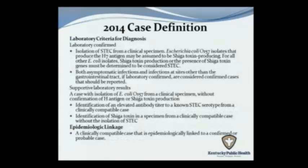Okay, when we're looking at the case definition, laboratory criteria that's necessary for confirmation is isolation of STEC from a clinical specimen. E. coli 0157 isolates that produce the H7 antigen are assumed to be Shigatoxin-producing. That's the only one that's assumed to be Shigatoxin-producing. For all other E. coli isolates, the Shigatoxin production or the presence of Shigatoxin genes must be determined for it to be considered STEC. Both asymptomatic infections and infections at sites other than the GI tract, if laboratory confirmed, are considered confirmed cases that need to be reported.